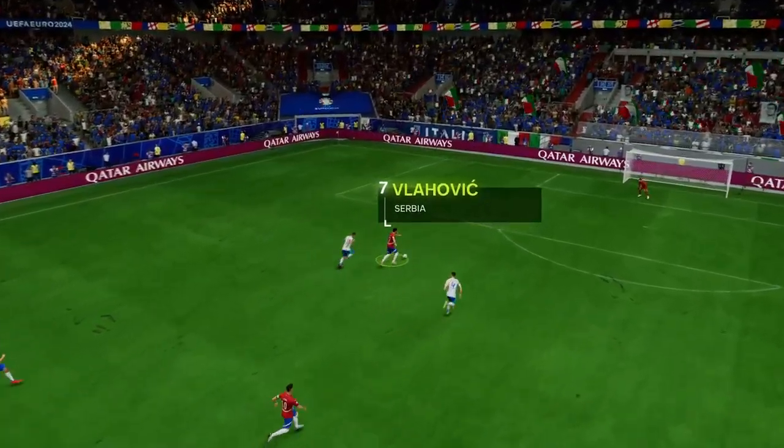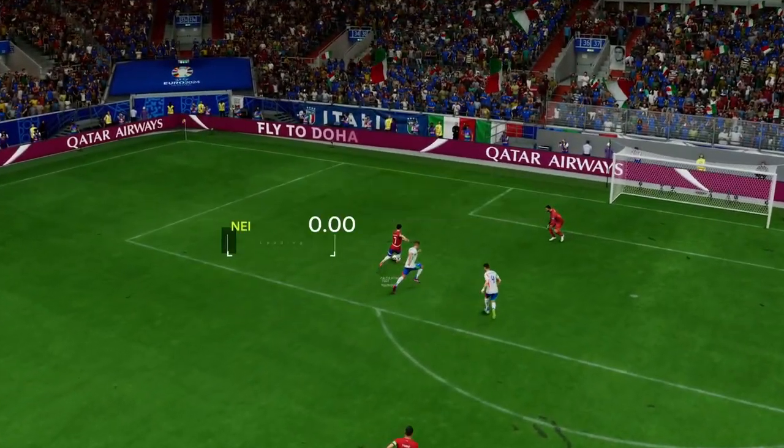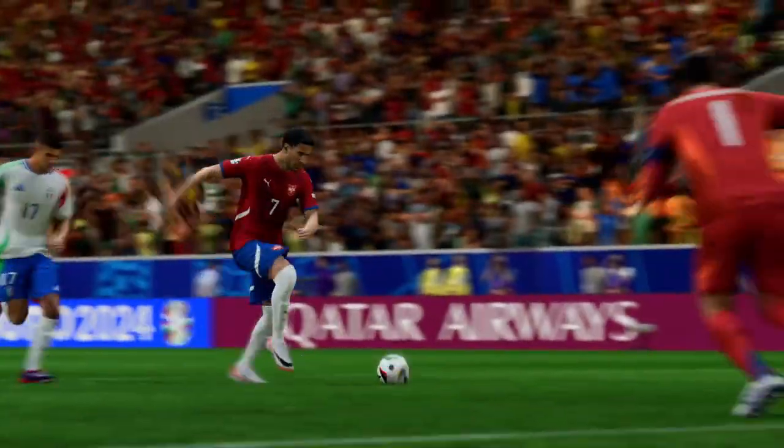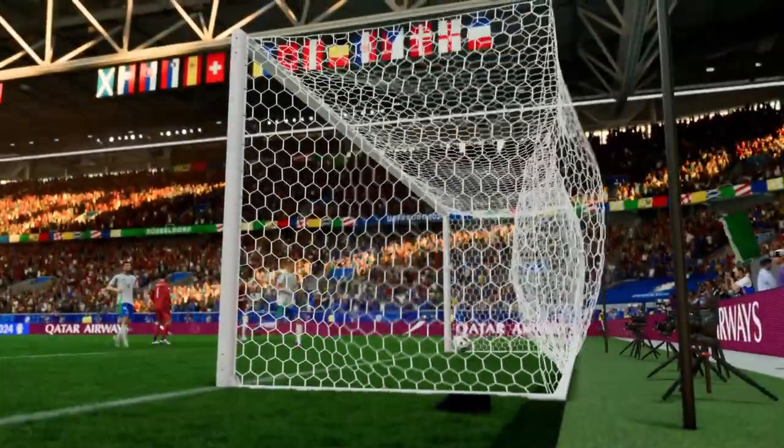Well, let's see this again. This is counter-attacking football at its very best. And then through on goal, he just goes for power and smashes it past the keeper. There's no stopping that. What a great finish.